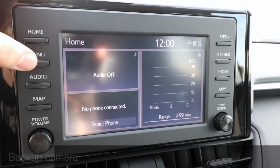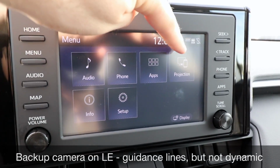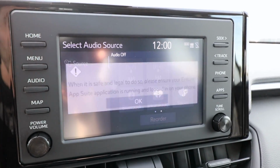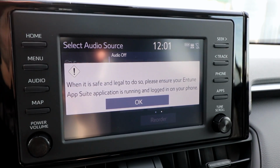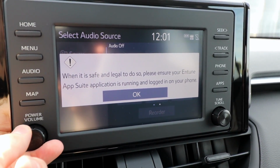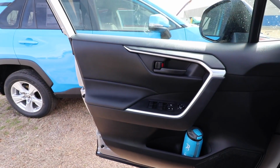You can customize what you see. Your menu, you can go through different options in there. The projection is for your Apple CarPlay. You can go straight to your audio. You can go to your map for Scout Link GPS. And phone, easy functions, easy to use. You've got an actual power or volume knob and tuning knob over there. Right now I'm in the LE trim.